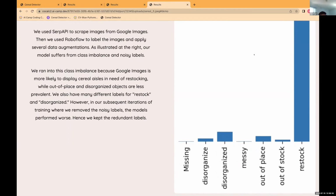We ran into this class imbalance because Google Images is more likely to display cereal aisles in need of restocking, while out of place and disorganized objects are less prevalent. We also have many different labels for restock and disorganized. However, in our subsequent iterations of training where we removed the noisy labels, the models performed worse. Hence, we kept the redundant labels.